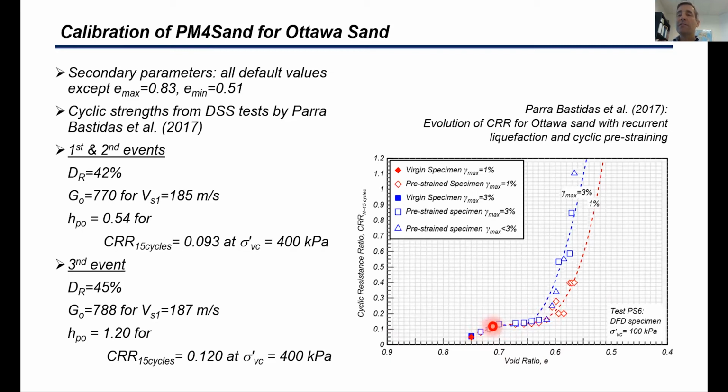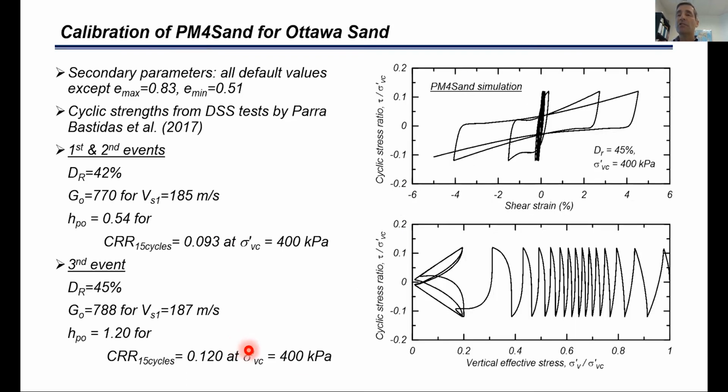And so based on these data, we estimated that for the third strong shaking event, we know we're a little bit denser because we've settled. We'll be a little bit stiffer because of that. And our cyclic strength would be about 20% greater, about 0.12. We'll test these numbers in sensitivity studies, but those are going to be the baseline calibrations that we used for the analyses.